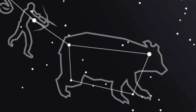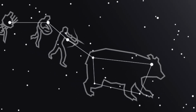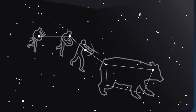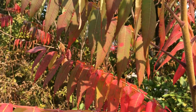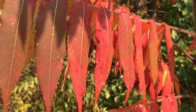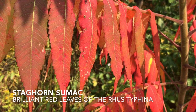But it was already too late. The sky bear had led them too high. At last the hunters caught up with the bear and killed him. The men piled up maple and sumac branches, and on those piles of boughs they butchered the bear. As the blood dripped down, it stained the leaves of those maple and sumac trees, and that's why those leaves turn red in the fall.